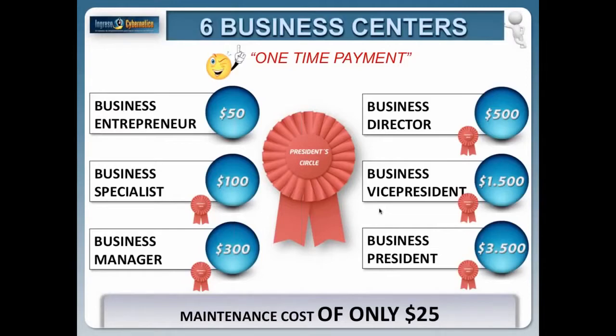So, as you look at the screen, you see these six things there, and they're called business centers. I call them two by two business centers, but certainly that's what they are. And you also see in the middle of the screen something called President's Circle. I want you to just put an asterisk on your paper, whatever you have near you, because I'm going to come back and show you why this little ribbon is red and right in the middle of the page, because this is one of our income catalysts. It will enhance your income by a huge margin. You don't want to miss it.